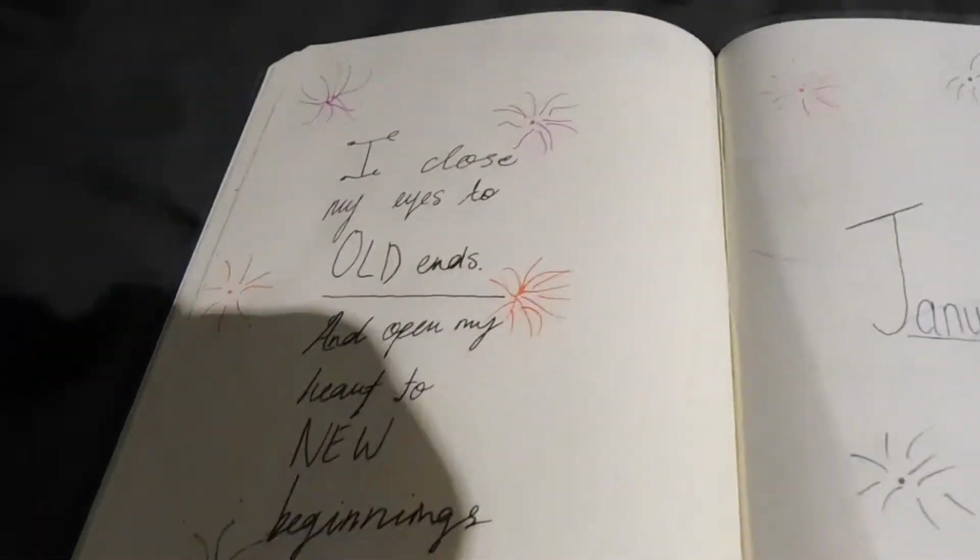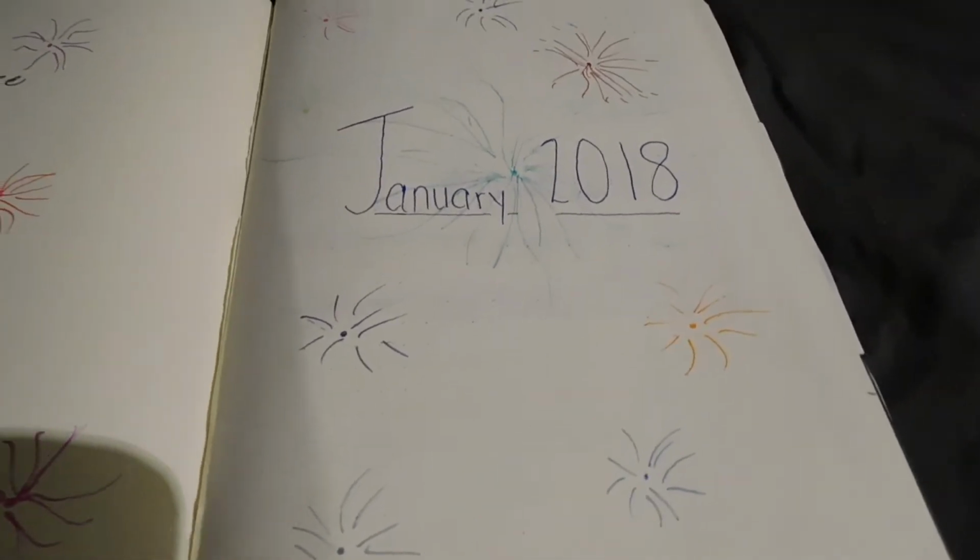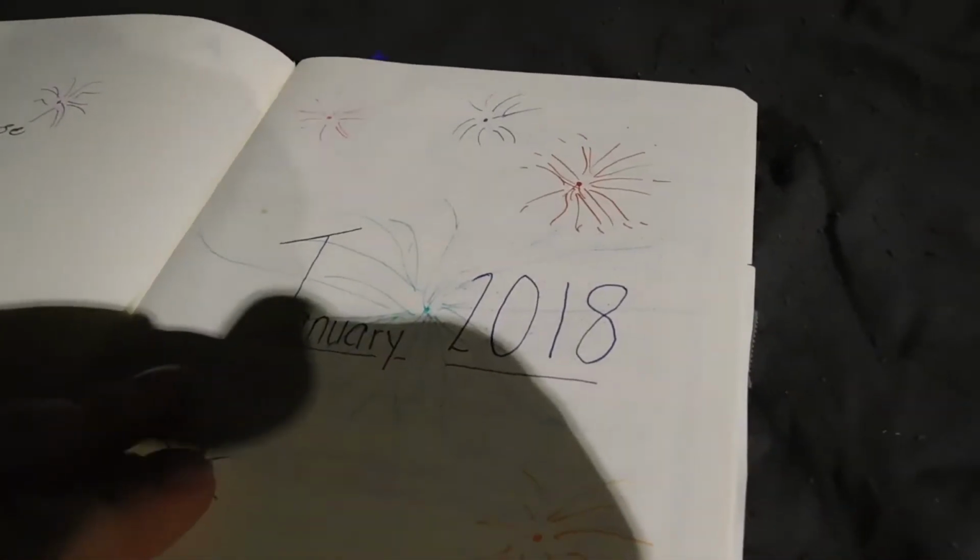So the theme that I wanted to do was fireworks, and the quote that I wrote was, "I close my eyes to old ends and open my heart to new beginnings for the new year." I like to do a different theme every year. I can't remember if I showed you my December or other themes from last year, but my plan is to do a plan with me for every month this year. I think that's a good way to fulfill some of the weeks that I need.